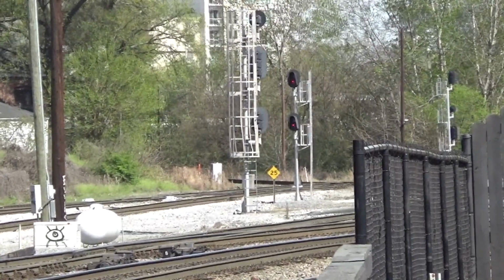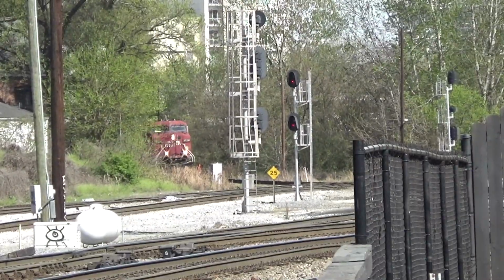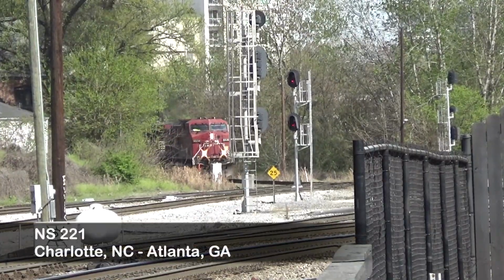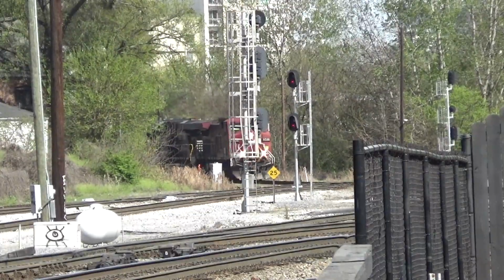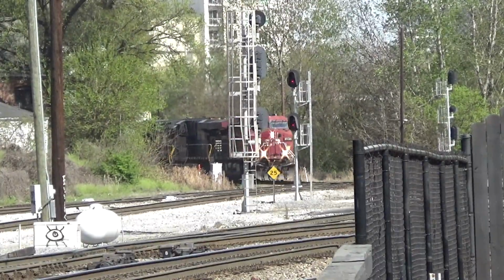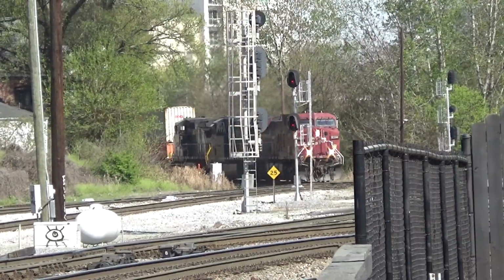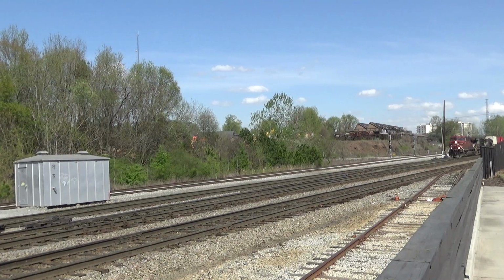NS 221 gets permission from CSX to cross at Howell Tower off the Greenville line, entering its termination point at Inman Yard. A Canadian Pacific AC-44CW is seen leading, sounding off its Canadian-tuned K5H at the private crossing just to the north. Seeing CP units leading mainline intermodal trains isn't common around here.